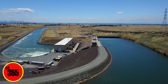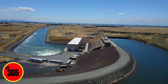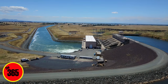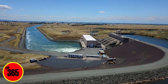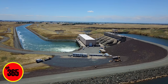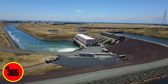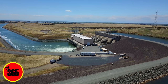So let me fly around this plant here. I don't want to go over the top of it too much. Just kind of get you a little bit better view. So we can see what we're looking at there. This plant has not been in full operation since November 22, 2012, I believe. It might be 2015. I'll have to double check that in my notes. But November 22, I definitely have.